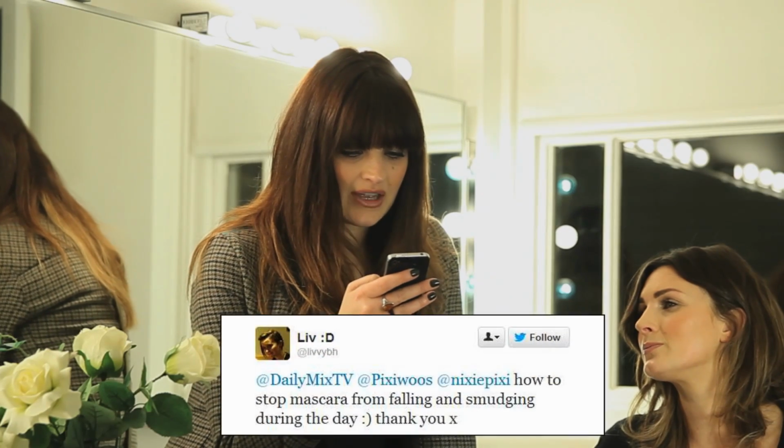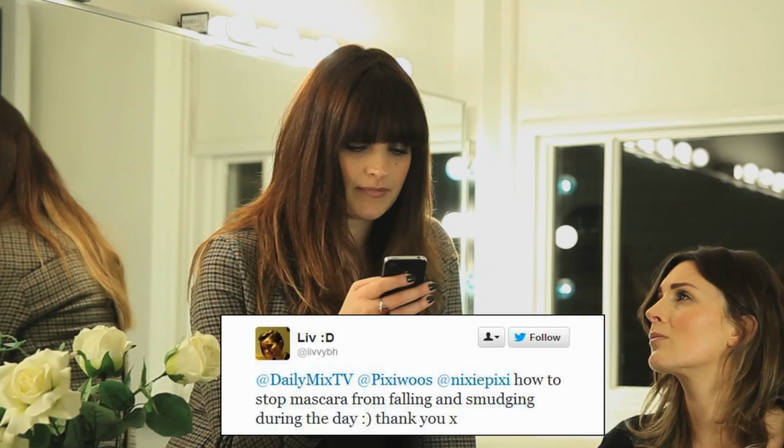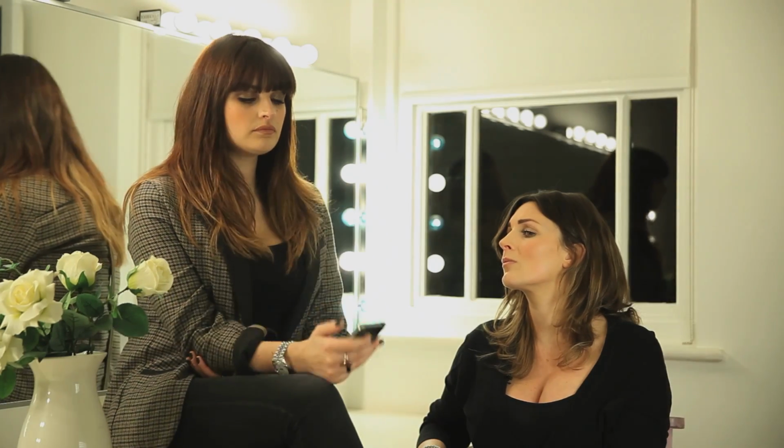Okay, from Liv, how to stop mascara from falling and smudging during the day? Right, now, your mascara tends to smudge if you wear concealer under your eyes. What happens is the concealer breaks down the mascara essentially. So what you want to do is make sure that you put a barrier between the concealer you put on and your mascara. So set with a light powder just under the eyes. That should prevent it a bit.